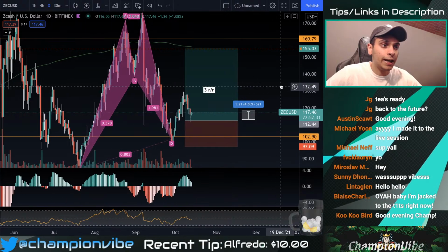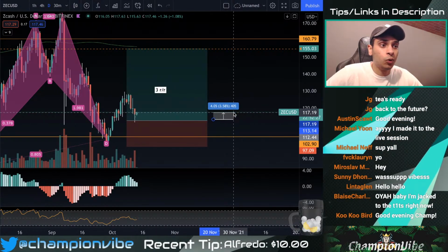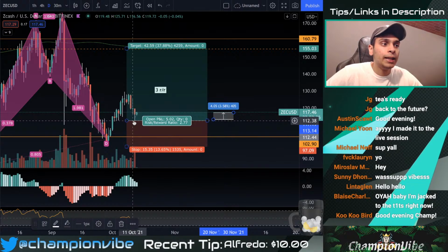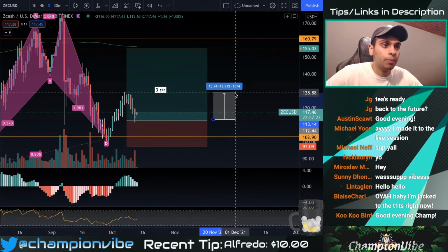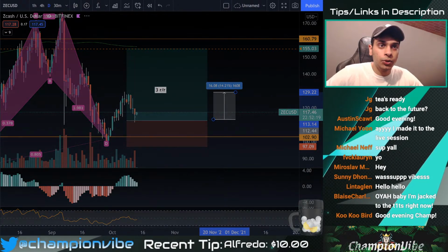Same thing happened to Zcash. Really not much of a technical change since the entry. It's actually up currently 4% since the entry, but at one point today, it did come back to the entry after being up 14% a few days ago. So that's really it for those. Just wanted to quickly cover that.